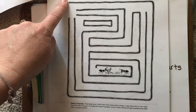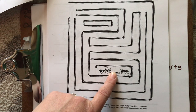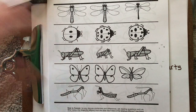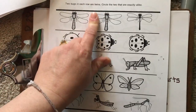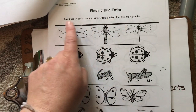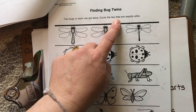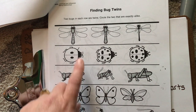Here's a maze, and you're trying to help this little ant go home. Wow, I gave you a lot of pages to do. Finding bug twins. 2 bugs in each row are twins. Circle the 2 that are exactly alike. I'm just going to do the first one.